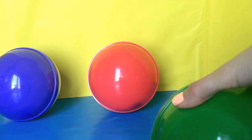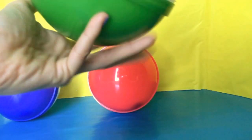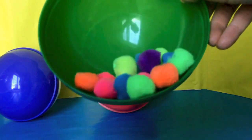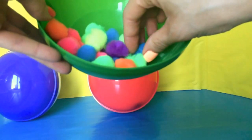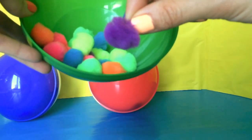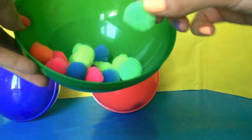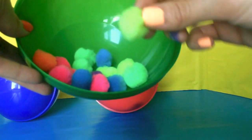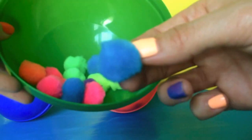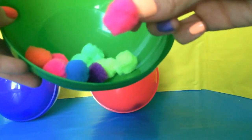Let's open our next ball. What color is this? Green. Look inside. More color balls. Let's count them. We have one blue. That's right, one purple. What color is this? Orange. Green. Yellow. Green. Blue. Blue. Pink.